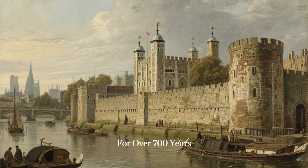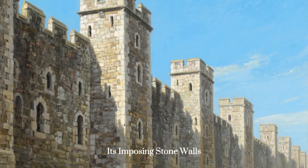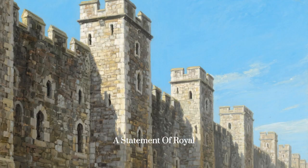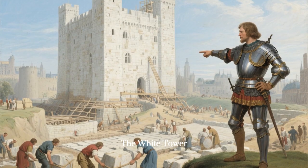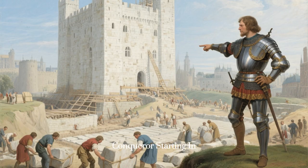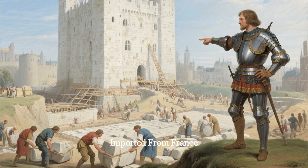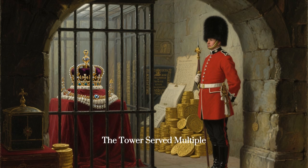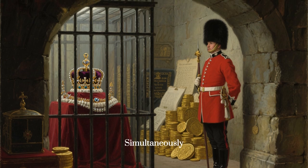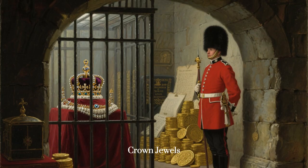For over 700 years, the tower controlled access to the city of London from the river. Its imposing stone walls, a statement of royal power. The White Tower, the massive Norman keep at the heart of the complex, was built by William the Conqueror, starting in 1078 using Caen stone imported from France. By this period, the tower served multiple roles simultaneously: royal palace, prison, armory, mint, and treasury for the crown jewels.